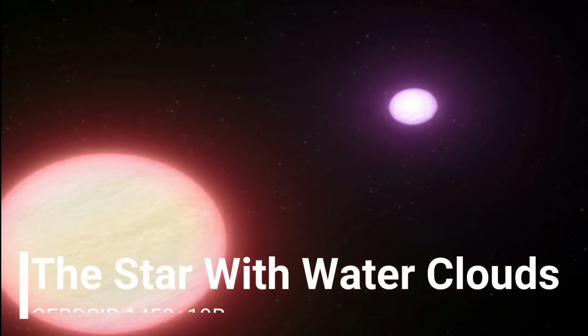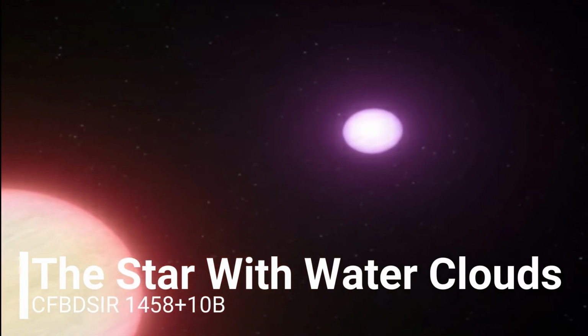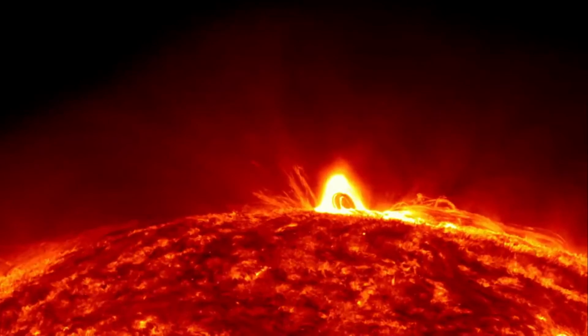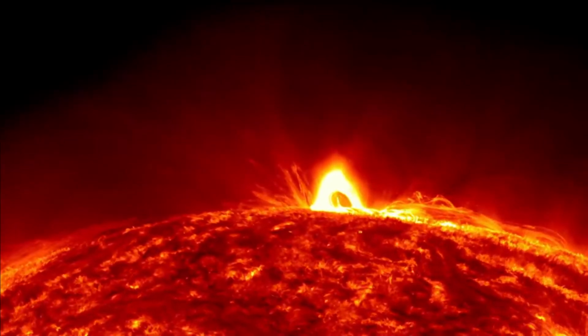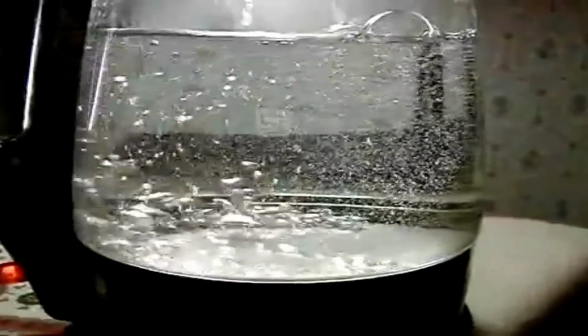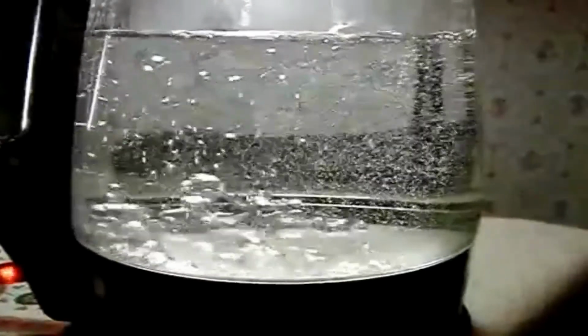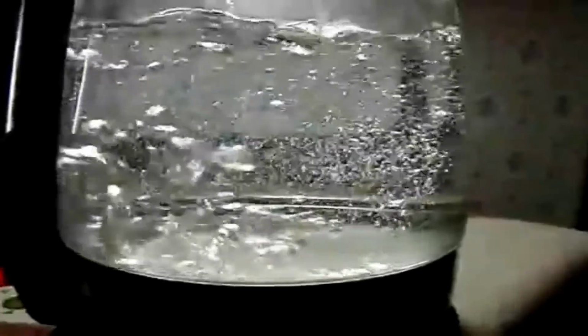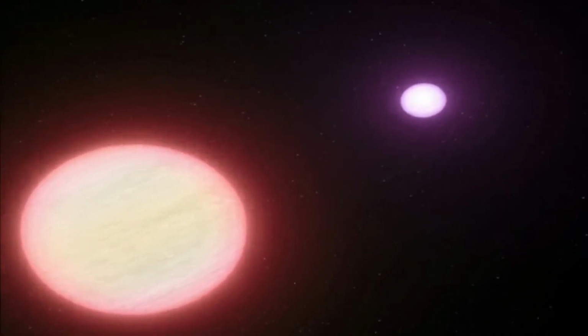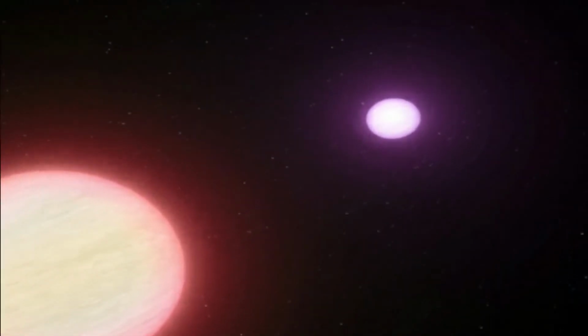Number 7. The star with water clouds. We know that stars are insanely hot. For example, our Sun averages around 5,500 degrees Celsius in the photosphere. However, how about a star that is just 100 degrees Celsius? That is the boiling point of water, which is too cold for a star. But that is the temperature of CFB-DSIR 1458+1 OB.